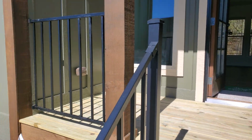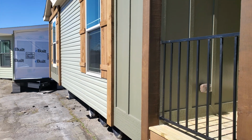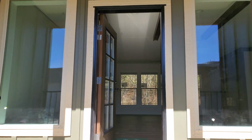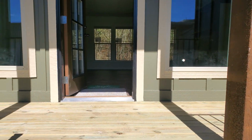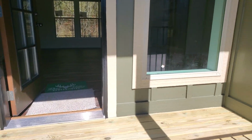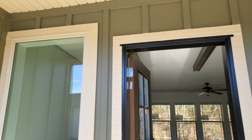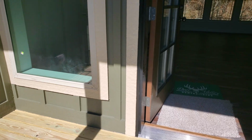It's got kind of a mix of vinyl and hardy plank siding. That hardy plank is paintable. Of course, you can do either all the way around the house if you want. And I do like this look around the windows here. That hardy plank around it, painted a different color. I am a big fan of contrast. So let's go check it out.